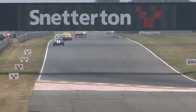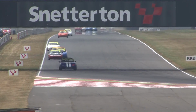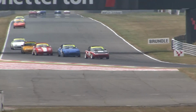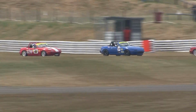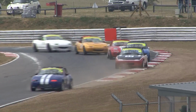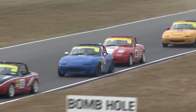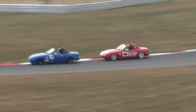Are we going to see him popping out towards the left hand side of the circuit here? No, he doesn't actually. That Henderson car must be pretty quick in a straight line if it manages to hold off all those other MX-5s. Guys were just biding their time. Oh, hard acceleration out there.